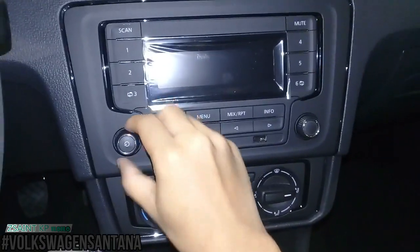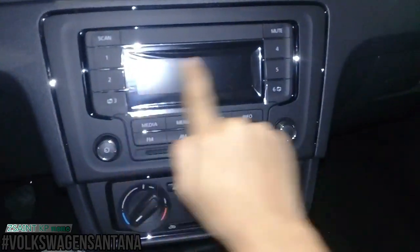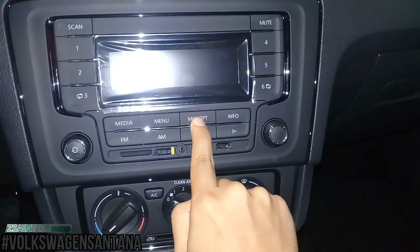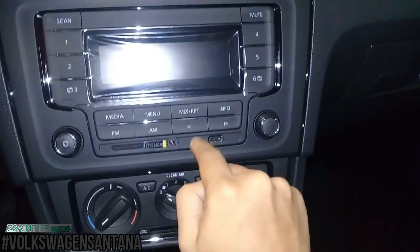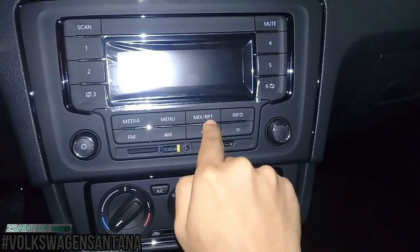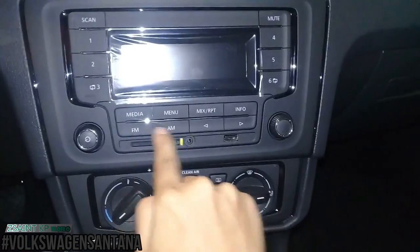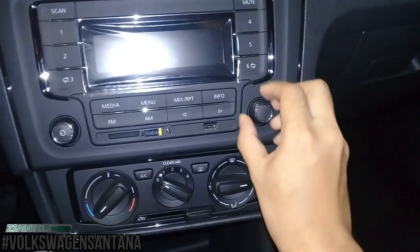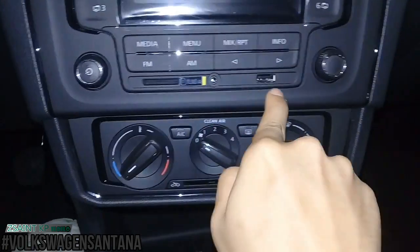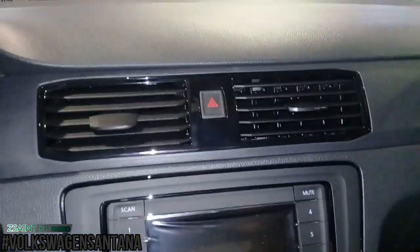You got your volume knob and at the same time your power button, scan, mute, your 6 customizable stations. You got your media, menu, mix/RPT. Maybe this acronym means repeat, I believe. Information button, FM, AM, seek track. This knob controls your tuning, auxiliary port, USB port, hazard switch flanked with 2 aircon vents.